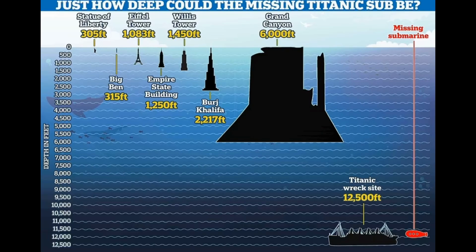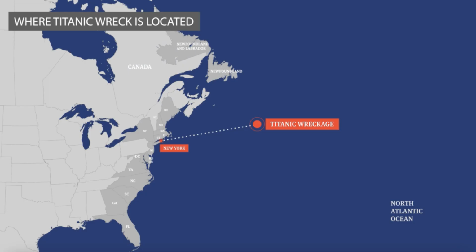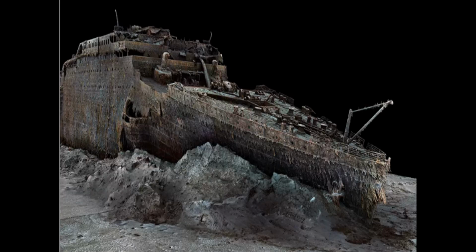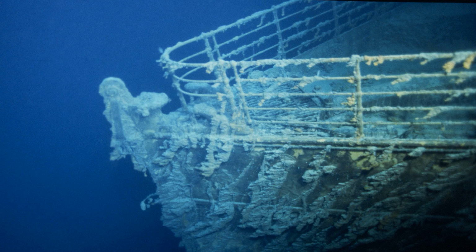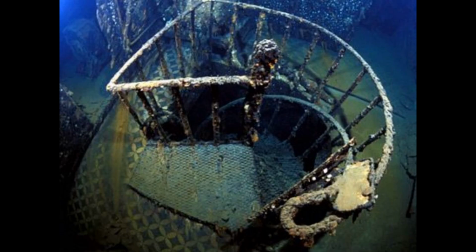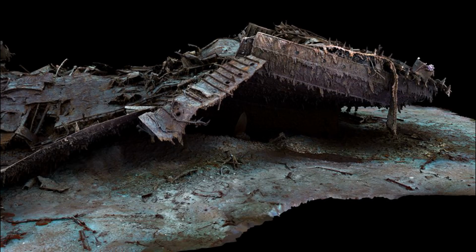The wreck of the Titanic lies at a depth of about 12,500 feet or 3,800 meters, about 370 nautical miles off the coast of Newfoundland. It lies in two main pieces, about 2,000 feet or 600 meters apart. The bow is still recognizable, we see it in pictures all the time, with many of the interiors inside that section preserved, despite deterioration and damage it sustained when it hit the seafloor. In contrast, the stern is completely ruined.